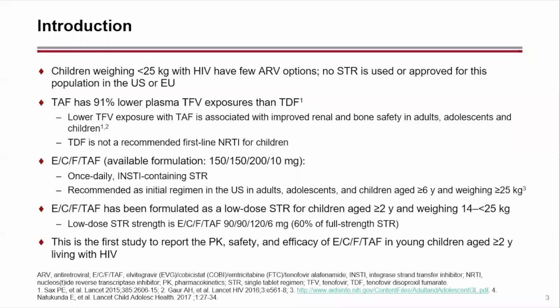Young children, especially those weighing less than 25 kilograms living with HIV, have few ARV options. There is no single tablet regimen approved for this population in the US or European Union. TAF has been shown to have a safe bone and renal profile in adults, older children, and adolescents, in association with low plasma tenofovir exposures compared to tenofovir disoproxil.